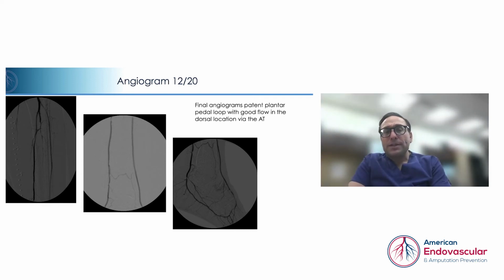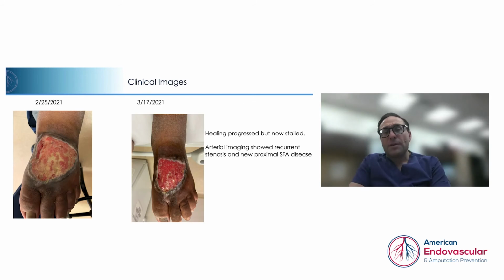So if you would compare this image to the prior image, you would see there's some excellent flow in the dorsum of the foot. Clinically speaking, about 2 months after, in February of 2021, we have this clinical image of the wound, where the size is decreased somewhat, and we see some well demarcated lesion. However, there's a lot of granulation tissue with slough and exudate, although the tendons are no longer exposed.